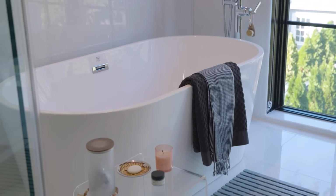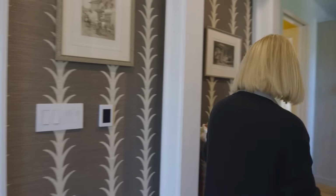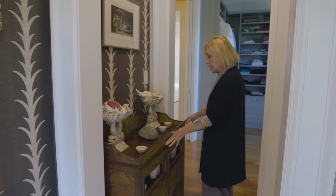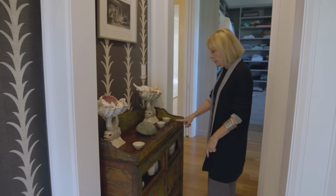We do have a nice antique chest from Nepal, bought from a dealer in Massachusetts because I never bought anything in Nepal.